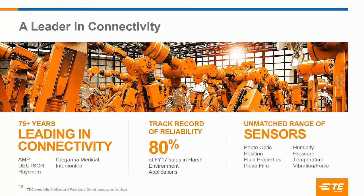TE Connectivity has been at the business of providing these capabilities to our customers for a very long time, over 75 years. We've been a leader in the connectivity world. TE Connectivity was created from a conglomeration of earlier acquisitions, consolidations, and a few divestitures, to the company that we are today. There's some names in our history that you might recognize. AMP was a connector company primarily about 20, 25 years ago. Deutsch Raychem is a chemical company that excels in polymers and shrink tubing kind of applications. Pergana Medical did interventional products for the medical industry. Interconnect, we also acquired Measurement Specialties 4 years ago that brings our sensor technologies into the fold here.